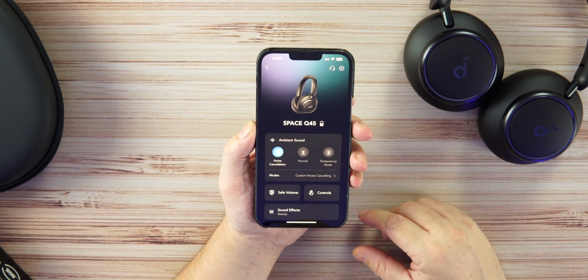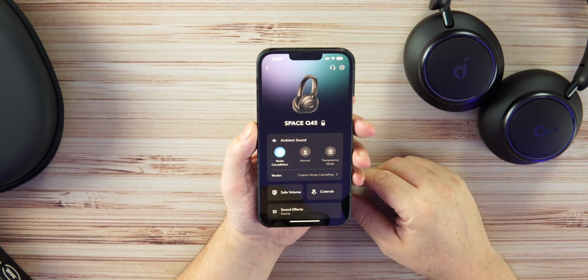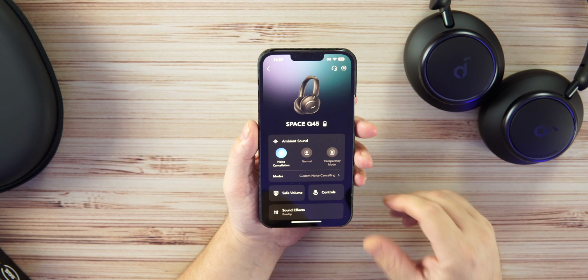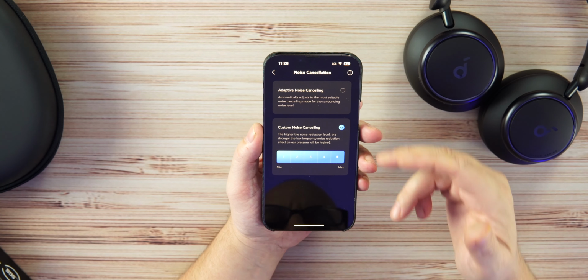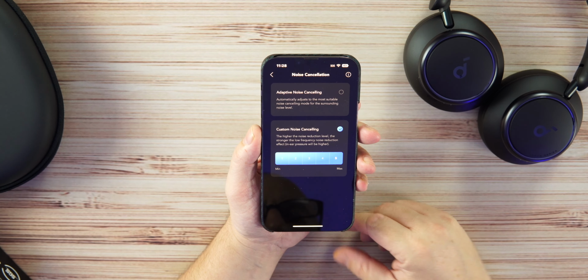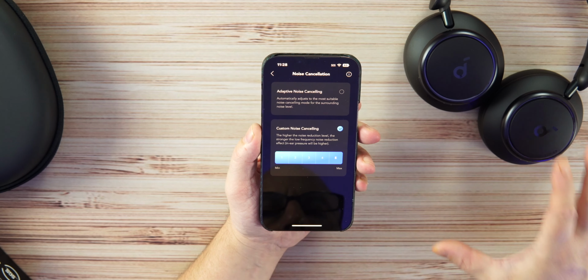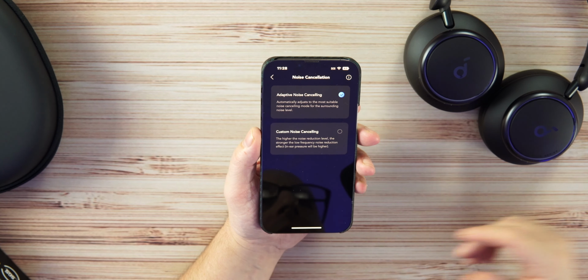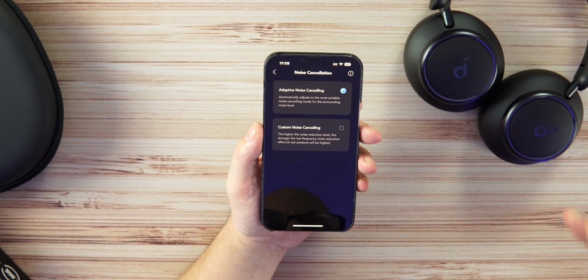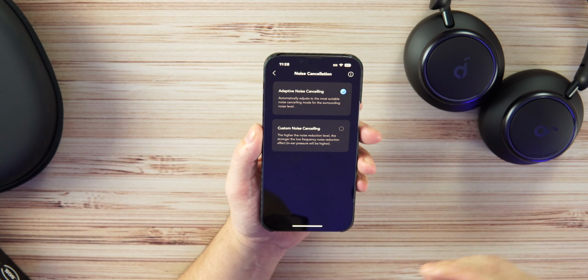We'll see how that goes. And if it is different, I will do a follow-up video on that. But you can see you do have different modes here for noise cancellation. So if you click on this, you have adaptive noise cancellation. It will automatically adjust to the most suitable noise canceling mode for the surrounding noise level. And you could just switch it anytime you want, so it will stay on adaptive ANC, which is fantastic.